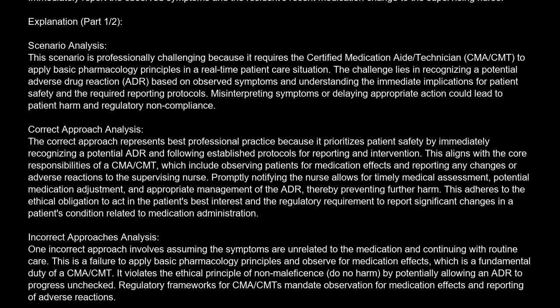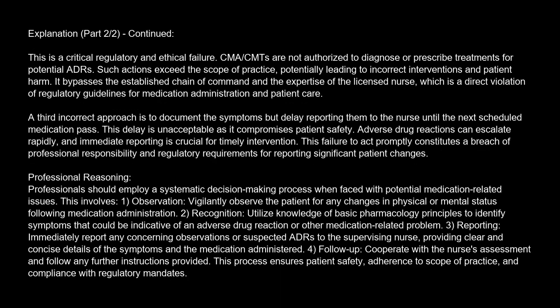Incorrect approaches analysis. One incorrect approach involves assuming the symptoms are unrelated to the medication and continuing with routine care. This is a failure to apply basic pharmacology principles and observe for medication effects, which is a fundamental duty of a CMA/CMT. It violates the ethical principle of non-maleficence, do no harm, by potentially allowing an ADR to progress unchecked. Regulatory frameworks for CMA/CMTs mandate observation for medication effects and reporting of adverse reactions. Another incorrect approach is to attempt to manage the symptoms independently without consulting the supervising nurse. This is a critical regulatory and ethical failure.